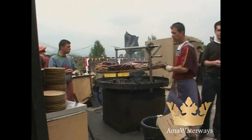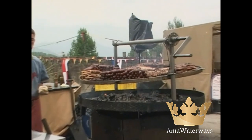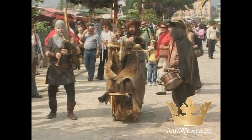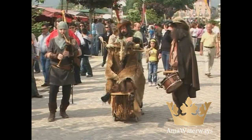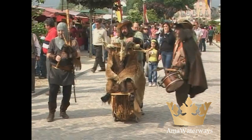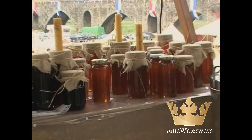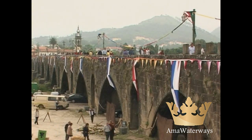Food is, of course, hot right off the grill, and there's plenty of it. They are very proud of their old and well-used Roman bridge.